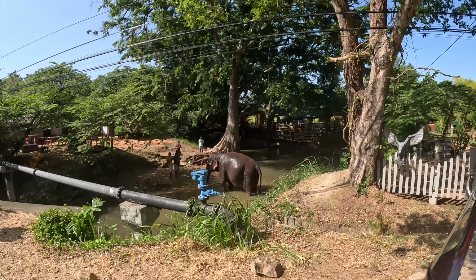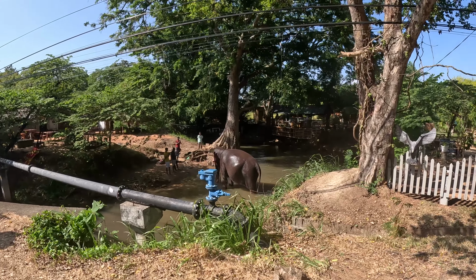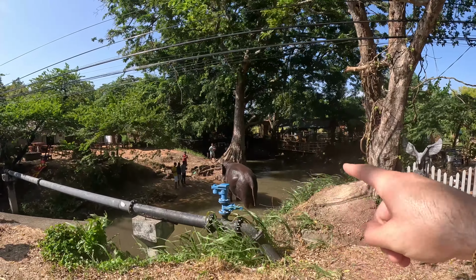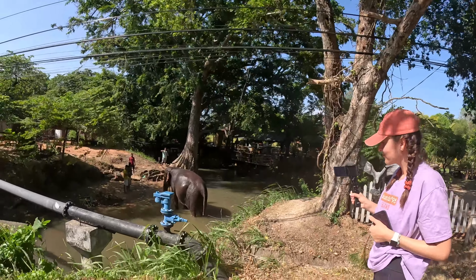So we've just stopped off on our way to the rock, and as you can see we have an elephant taking a shower, which it looks like it's on chains, so it must be a company's elephant, but nevertheless that's so cool. It's the first elephant we've seen in Sri Lanka so far, and the first time I've seen an elephant in the water taking a shower, so yeah, wow, that's pretty cool.